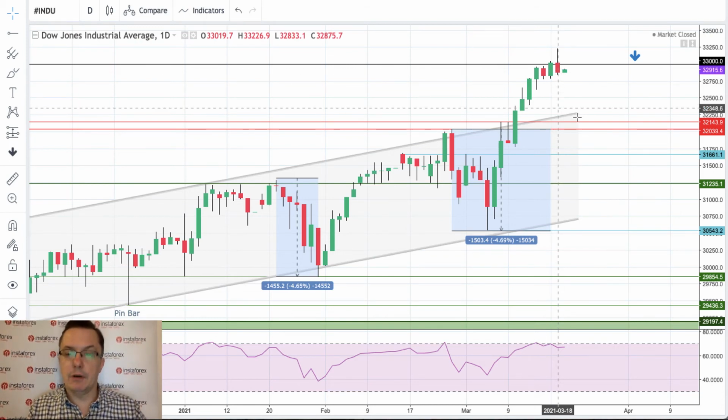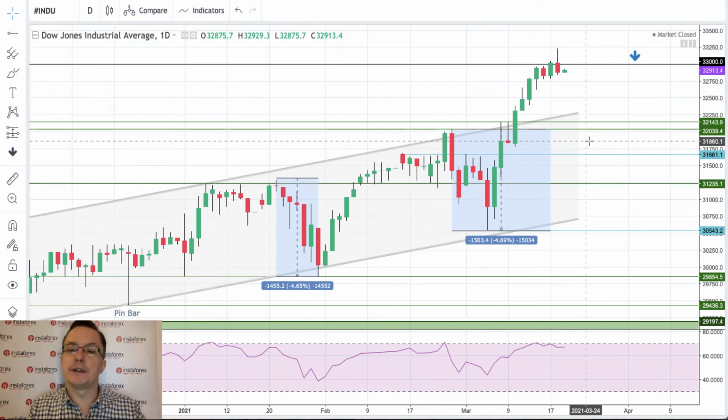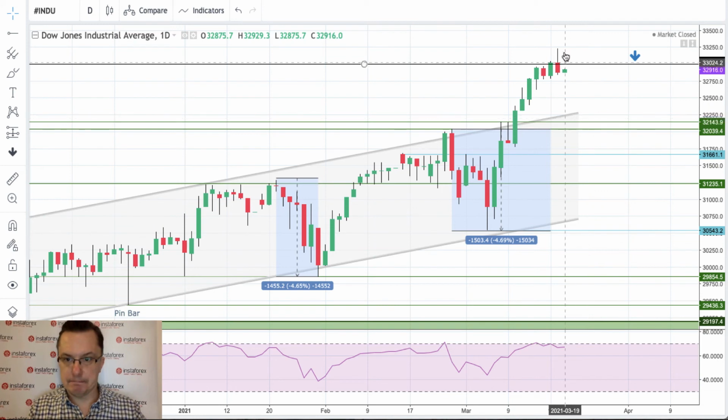So where can we go? Of course, our next target is, let me just change the color, this is now technical support. The first target is 32,143, and the second technical support is located at the level of 32,039 points. So please pay attention to these levels.